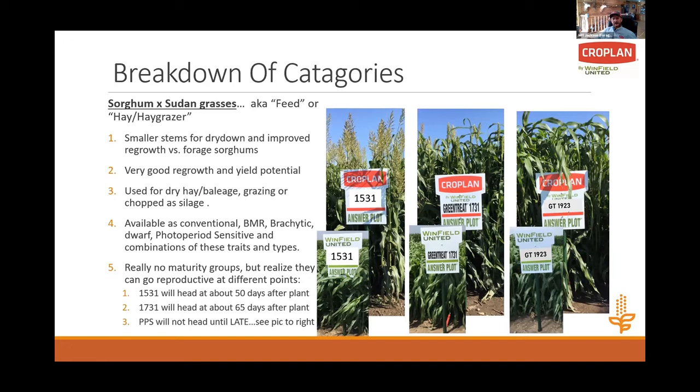So again, sorghum sudan crosses, generally smaller stems for better dry down. We have a higher potential for faster regrowth than we do in a single cut system. Heterosis and vigor that we get by crossing those two really helps us with regrowth. Again, a smaller stem is going to help you for dry down. If you're doing baleage or chopping it, that's not nearly as important as trying to make up dry hay, which if you're in an arid spot, works good. If you get those humid areas, like where I'm located here, and we talk about bags and piles, we don't talk about dry hay nearly as much when it's 85% all day long.